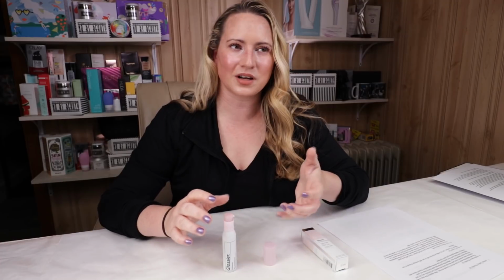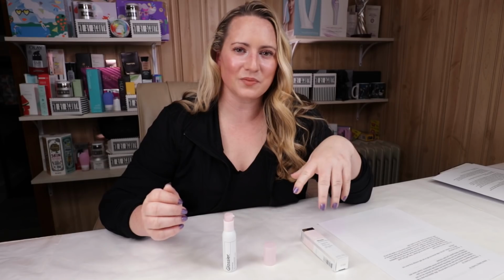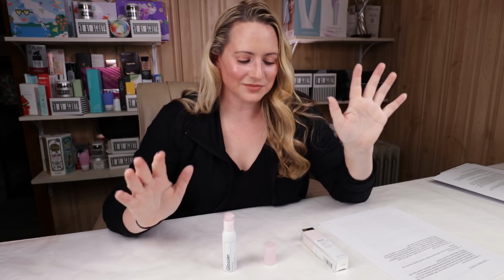And obviously, I do wonder if some of the people that reported they had issues with this, there were a couple maybe out of like 30 reviews that said they had issues with it, I kind of wonder if it's from that low molecular weight hyaluronic acid. I don't know. I just suspect it, but I don't know.